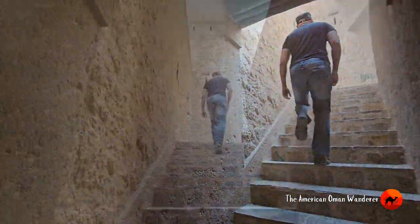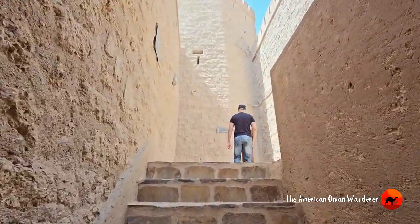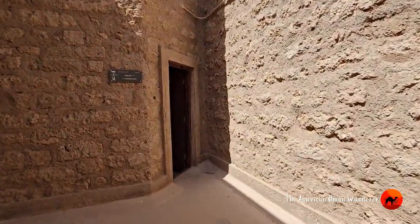Going up. What I love about these little castles and forts is some of them look kind of small from the outside, but once you get inside, it's like, wow, we keep going.